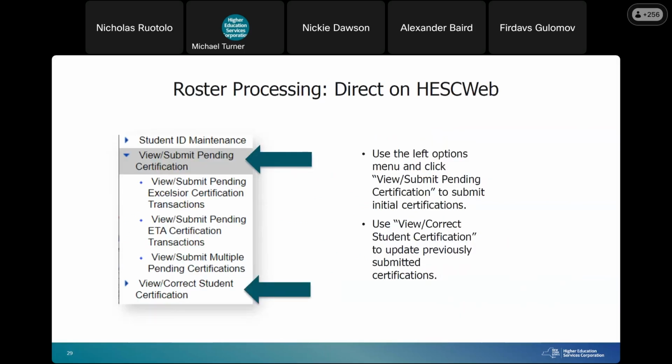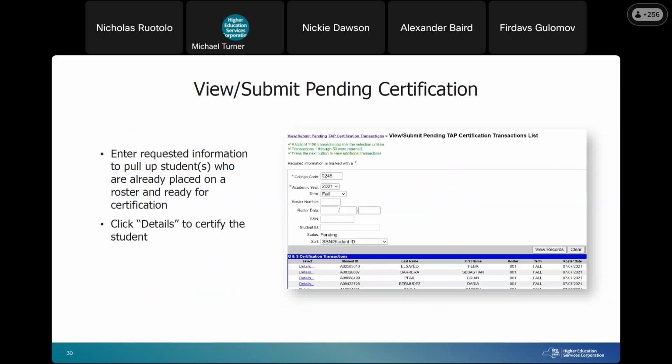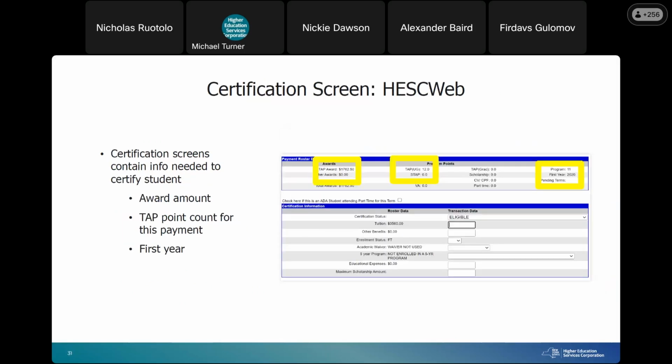So to do your roster certification manually, we know a lot of schools use batch processes, and your batch process may be doing your part-time TAP evaluation in addition to your full-time. Your menu options on your left, you're going to have your view submit pending certification and your view correct area where you would do your award maintenance, where you would do your certifications or do your certification corrections. And you'd put up your students on your rosters, and the student that you're ready to certify, you click on their details, and then you would evaluate all their information on the roster.